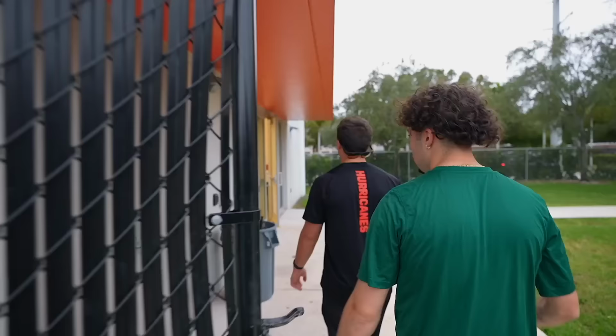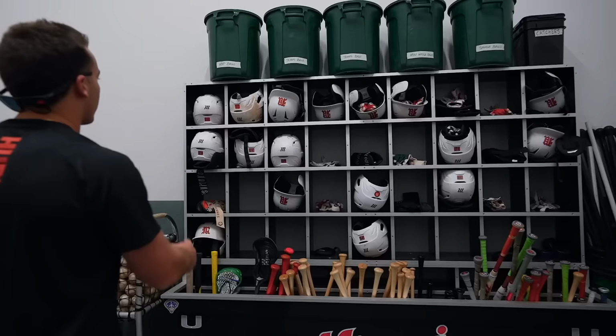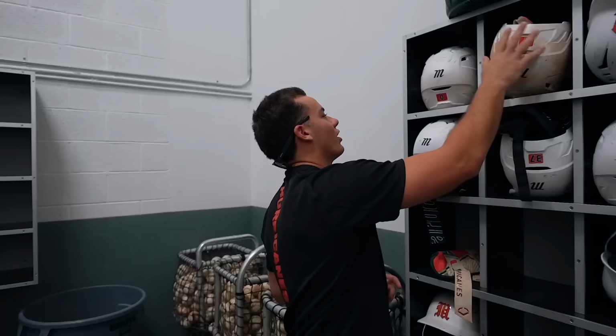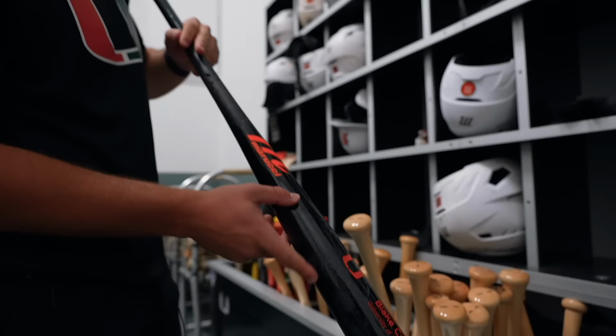Got this main entrance right here. All right, so this is the mud room. This is where we walk in to get all of our stuff. These are our fall helmets we just got with Marucci. This is my helmet. Helmet, batting gloves are in there. We got all of our bats. Here are the trainers, I actually love these. Shout out to Marucci. My wood bat right here.